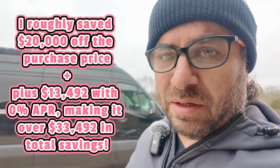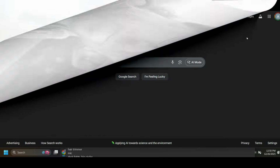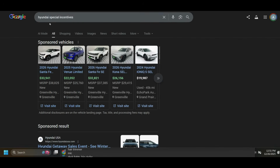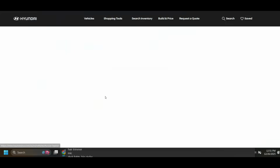Now, let's jump behind the computer screen so I can show you guys how to take advantage of the same hack. The key word here is going to be timing. So I've realized that this works best right after Christmas till about the last week of February. And we're going to hop onto Google. So type in the make and special incentives. You can scroll to right here.